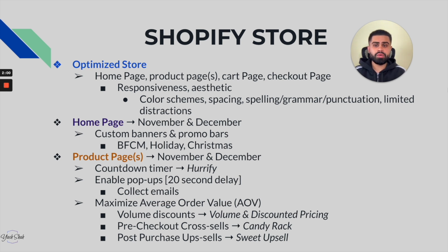With all of this in mind, you want to make sure your homepage, product pages, cart page, and checkout page are nice and congruent. Make sure it's nice and responsive, and it looks and feels good. Make sure the aesthetic of the overall pages is also nice. So ideally, you should be really focusing on color schemes, for example, not having more than 2 or 3 color schemes, as well as spacing, spelling, grammar, punctuation, and also just having limited distractions and pop-ups. You want to ideally make sure the customer's journey from the product page or landing page to that confirmation or thank you page is as guided and as seamless as possible.